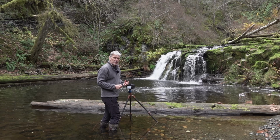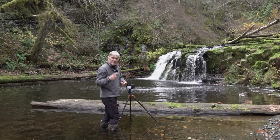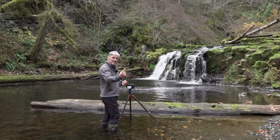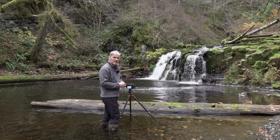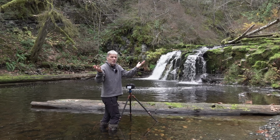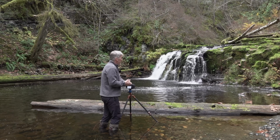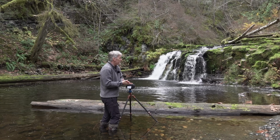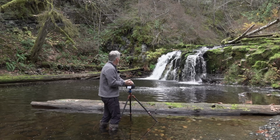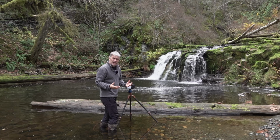So I've got it down to 30 seconds, and what I'm doing is just trying to create that nice flow of bubbles in the foreground. Just adds a bit of interest to the foreground. Otherwise it'd just be a waterfall with no other interest. It looks quite good on the back of the camera, but as always, got to open it up in post-production. So I'm taking some shots, really slow shutter speed, 30 seconds.